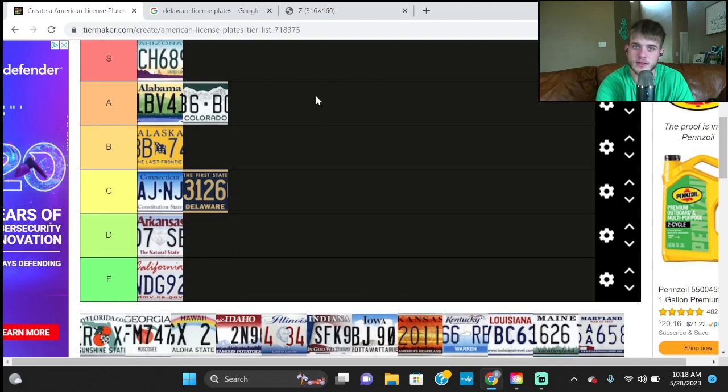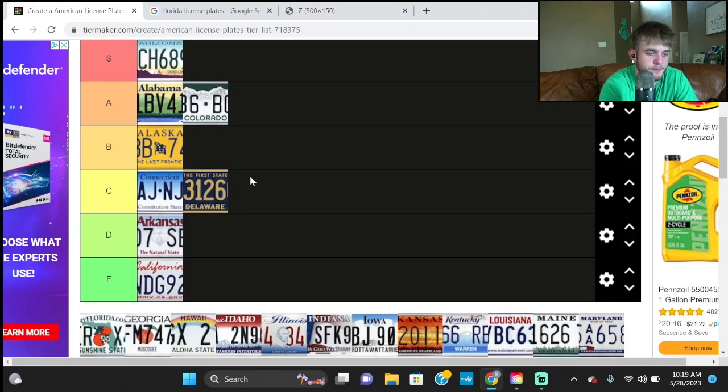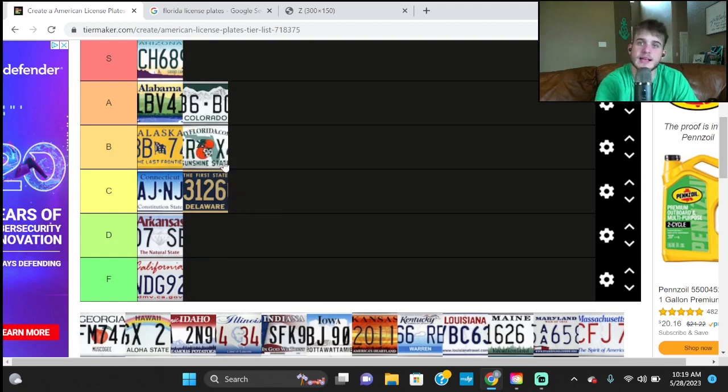Next up is Florida's. I don't know how fond I am of having a website just plastered on the license plate. The Sunshine State is good. They picked an image to try to represent Florida with the oranges. I'm assuming those are oranges. And then the state itself in the back. So this is a safe one again. Represents the state decently. I'll put it next to B with Alaska's.